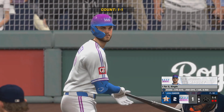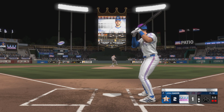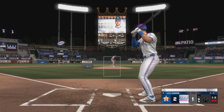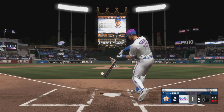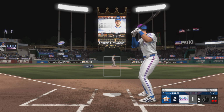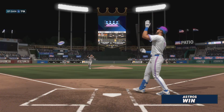Last chance for the Royals. Now here is Michael Massey. They're down to their final strike. The Astros trying to close out a 1-run lead, and the home team trying to pull it out. Fouled off the plate. They'll do it again. Swing and a miss, and that's the ball game.